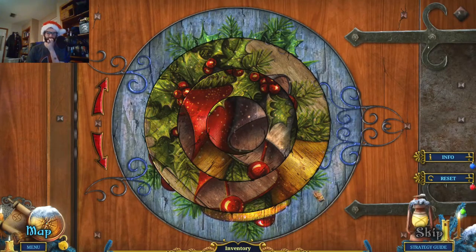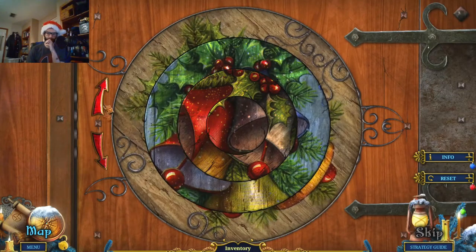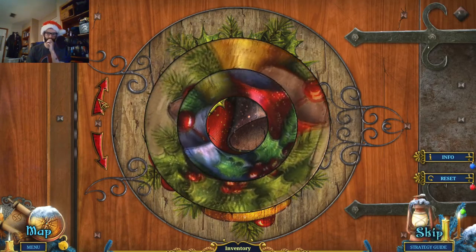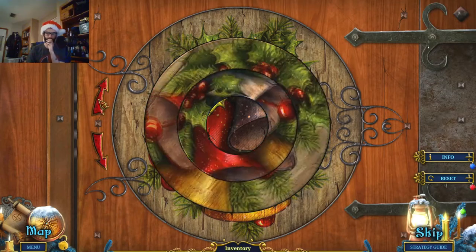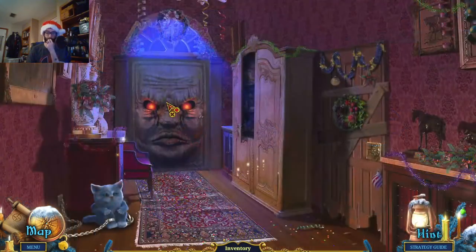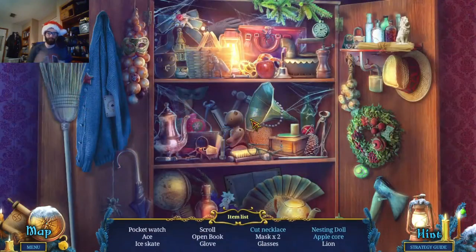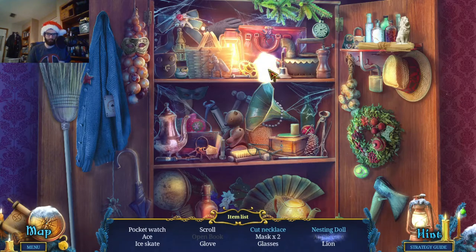Okay. Huh. Okay, interesting. Oh! Wow, it was actually that easy. Okay. That was simple. Ooh, another hidden object puzzle. Pocket watch, ace, ice skate. Scroll, open book, glove. There's the open book. There's an apple core. Okay.